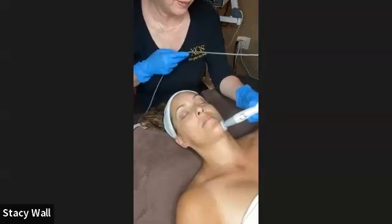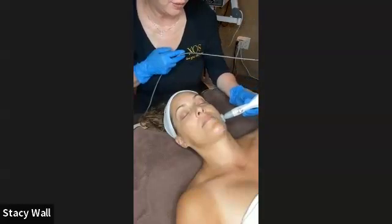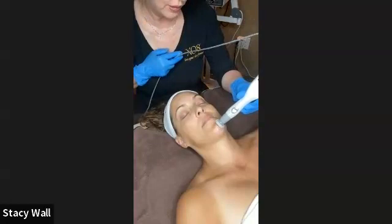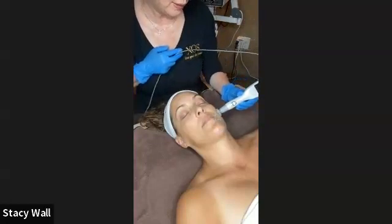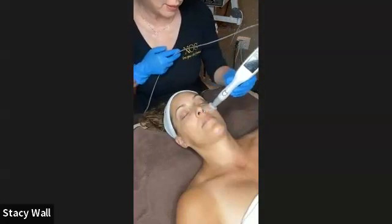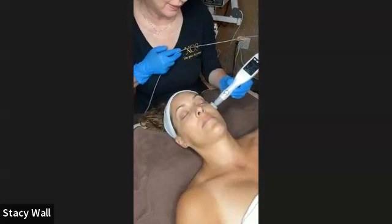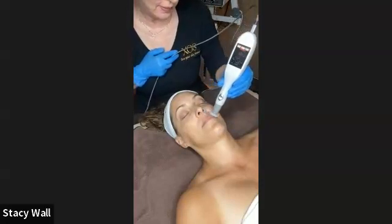But yeah, this is a really fun treatment to do. I find that I get into a real zone when I'm working on somebody, and I love what it does. And I almost can see it working as I'm doing the treatment. It's quite amazing.